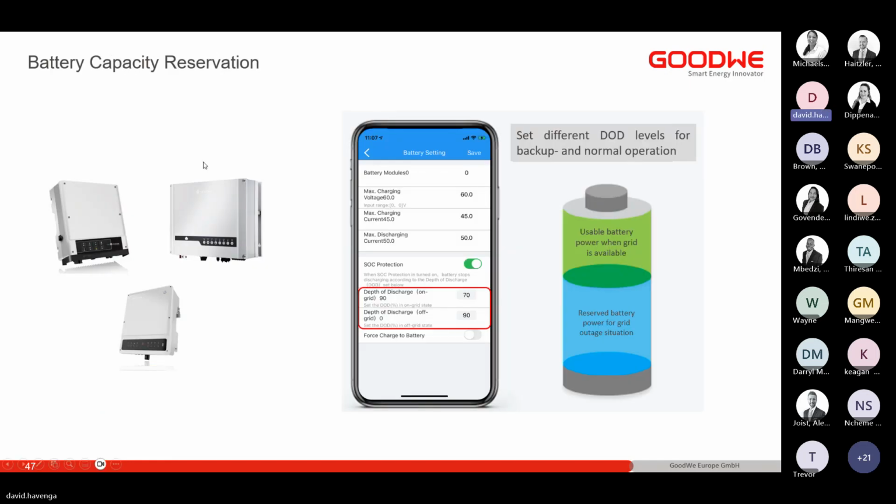And on all of our hybrids, we also have battery reservation as well. You can select on-grid and off-grid depths of discharge. So if you want to use X amount for self-consumption, plus keep a reserve for grid outages.